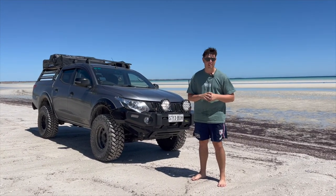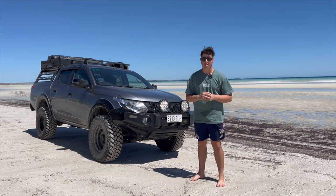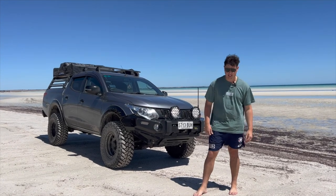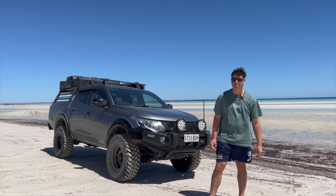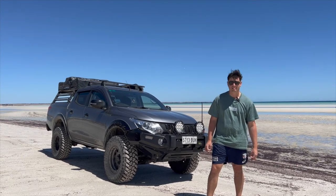And then, yeah, that's about it. So we're going to go pick up the camper trailer after. It's still at that campsite at Burners Beach, which is just down 15 minutes from Turton. So we'll head there, grab that, and yeah, we'll see you then.